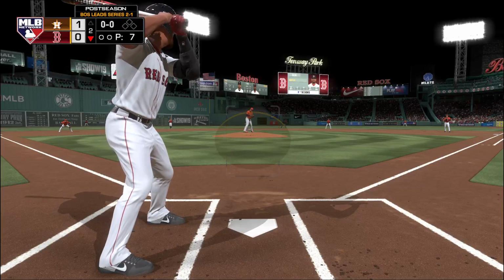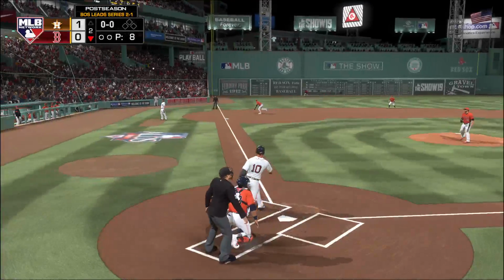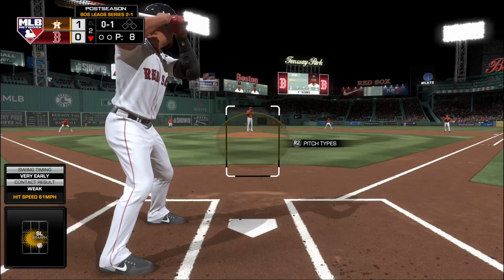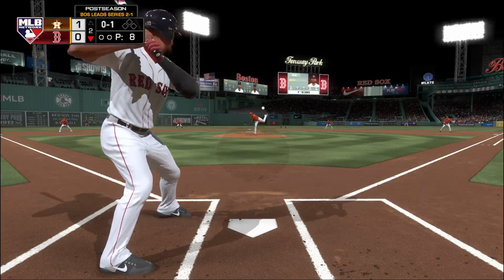Leading off. He's ready. Here's the first offering. The first baseman. Swinging, a ball hit on the ground. This is foul for the first strike. Into the windup. Here comes the 0-1.